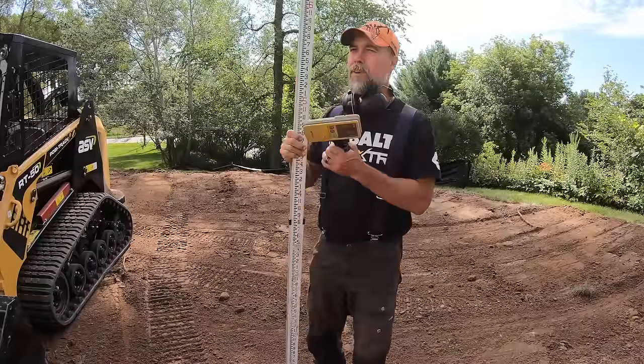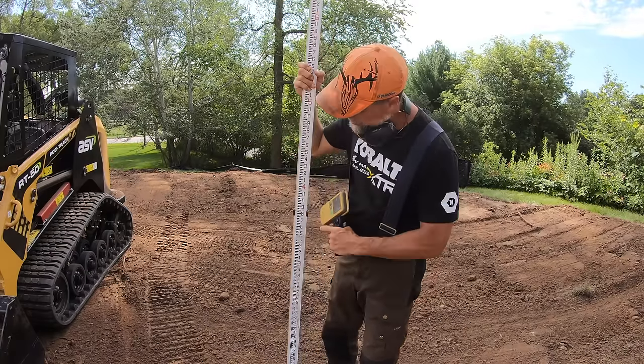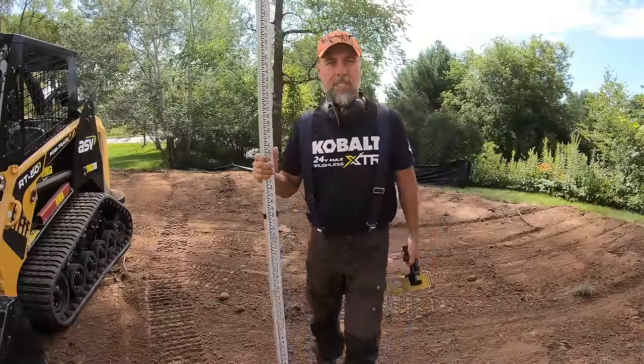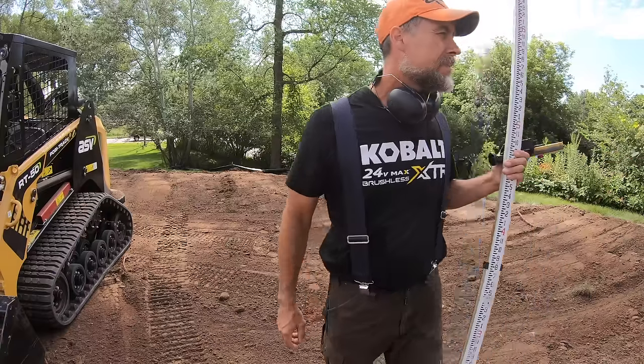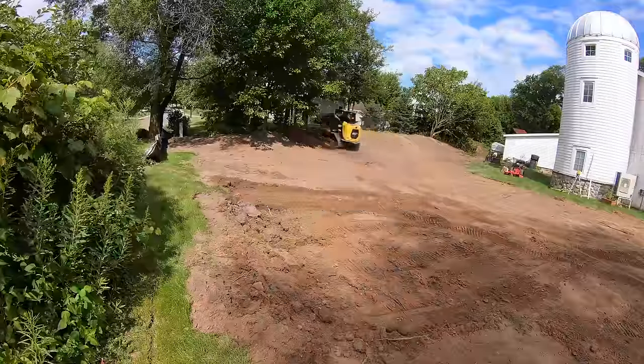So from 3'10" to 4'3" to that point, we've got a 5/10. This is a tenth stick. No, this is an inch stick. So we've got 5 inches of drop. Right. No, we're not done yet.